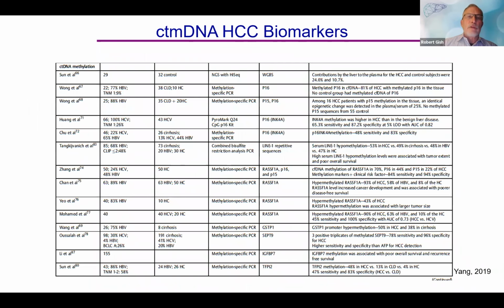Here we have circulating tumor methylated DNA, HCC biomarkers. This is methylated DNA. A large number of manuscripts and publications are here. And there are 2 tests that are approaching FDA clearance in the US and are available through pre-testing LDT, or laboratory-developed tests, from Helio and from Exact Sciences.